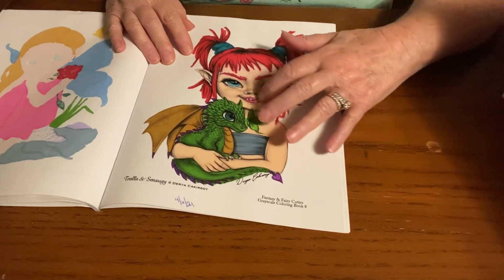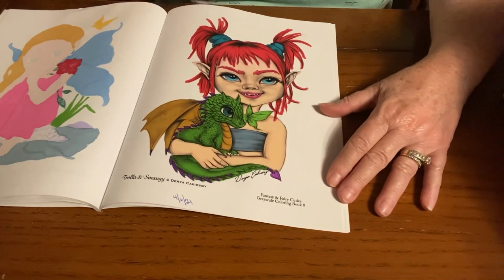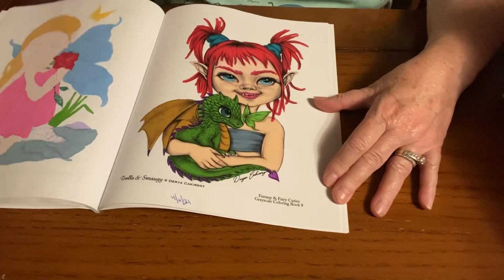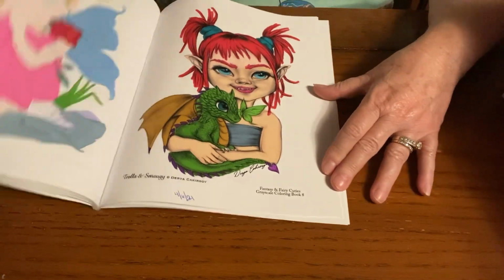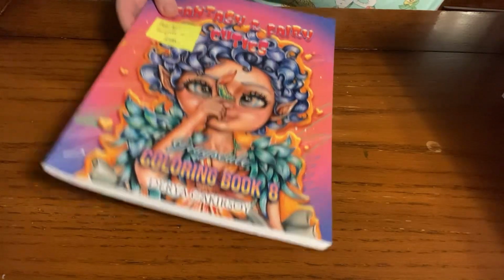I normally don't like this kind of style, but I'm doing every page in this book for this year. So I will save this one off to the side because I will color in it again. So I'm going to put that over here.